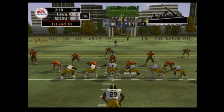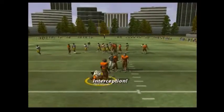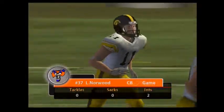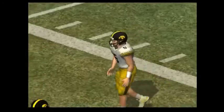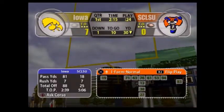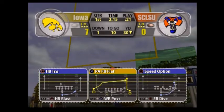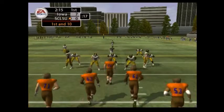Number 29 alone in the backfield. Over the middle. Picks it off. What an interception by the cornerback. This guy needs to be playing both sides of the ball. He can catch the ball better than some of these receivers. They'll start this drive at the 30-yard line.